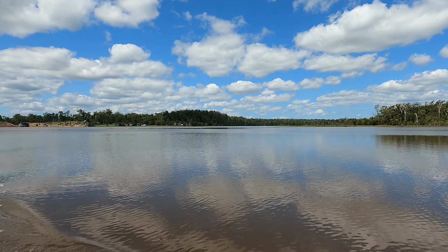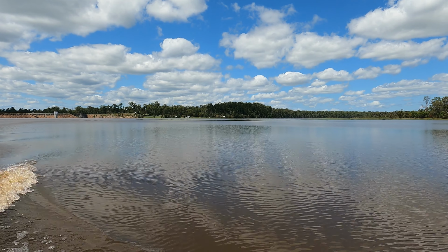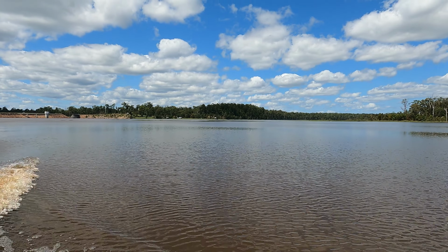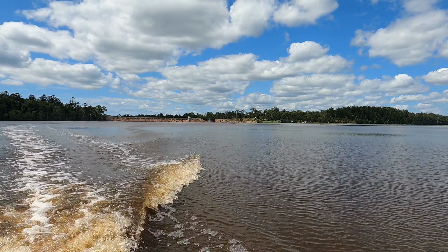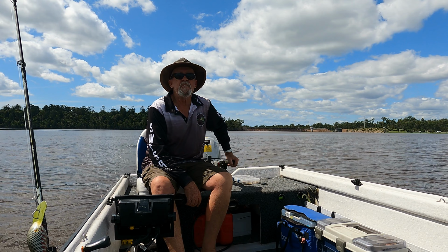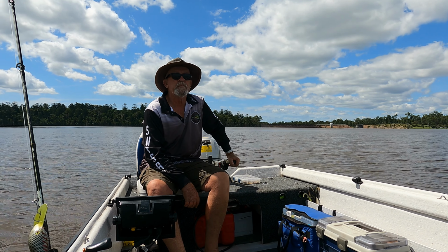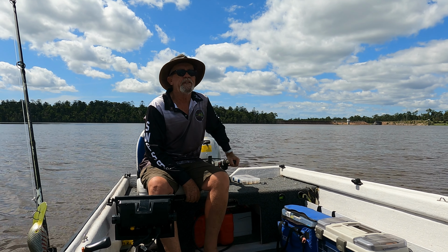Back over here, you will see the camping area. I'm fortunate enough to get here on Friday and got a spot right on the bank, so I can leave my boat in overnight. Dam wall is back there. There's both barramundi and Australian bass stocked in this dam. Not sure about Saratoga, but I'll find out later.